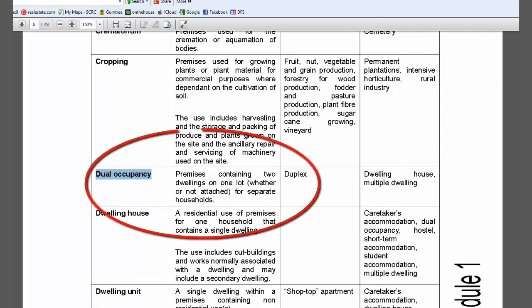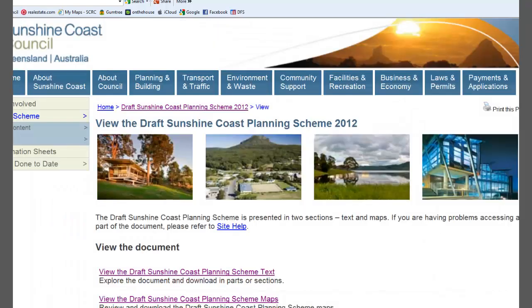A duplex is basically two houses on one lot. Under the draft scheme, it's officially called a dual occupancy, but you'll hear me call it a duplex because that's the most common term that pretty much everyone else uses. The draft scheme has introduced some really good things about duplexes, but it also introduces elements which are very restrictive, or in my opinion, are just plain wrong. So in this video, I'll give you all the information and you can make up your own minds. So let's start with the good things.